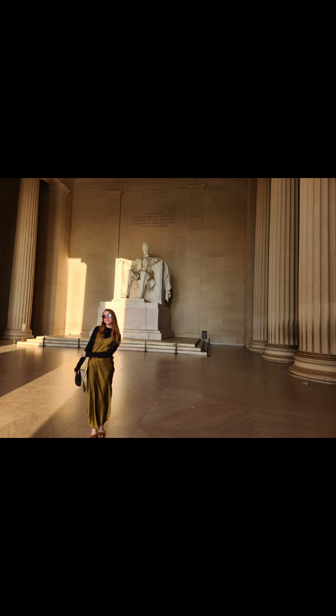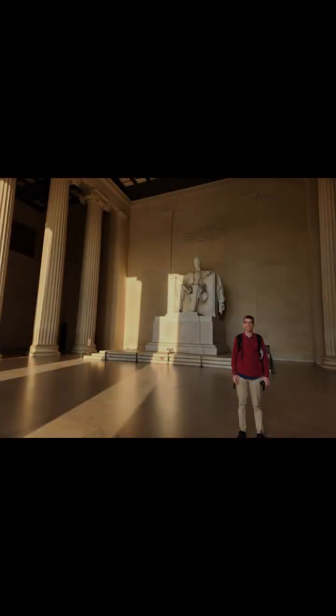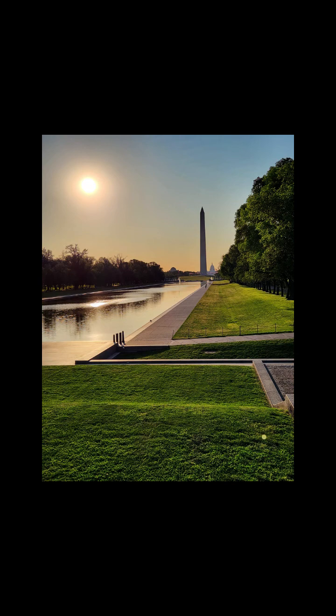After we each took pictures with Mr. Lincoln, we proceeded to the Washington Monument. The sunrise glistening on the water created an amazing view. We wandered closer to the Washington Monument and the decorative circle that encompassed it.